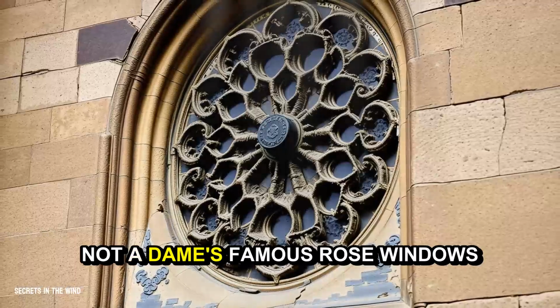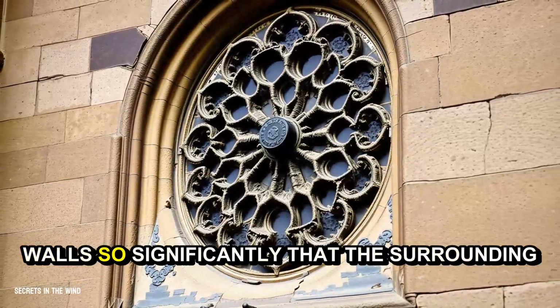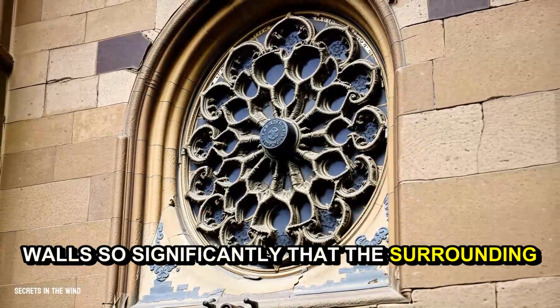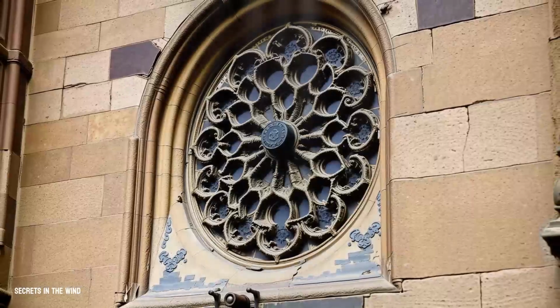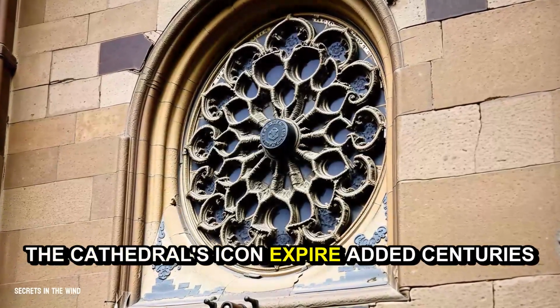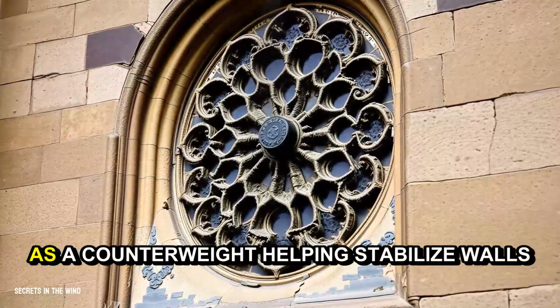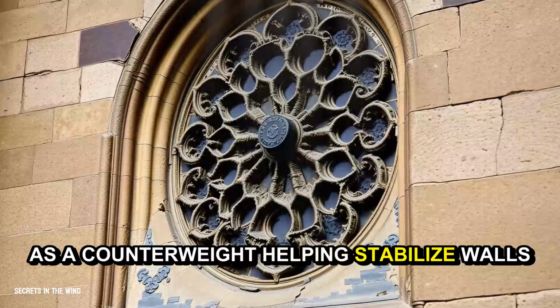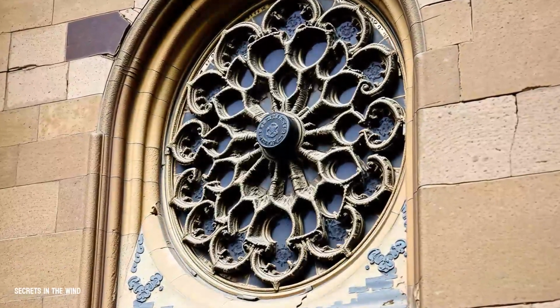Notre Dame's famous rose windows, for all their beauty, weakened the walls so significantly that the surrounding masonry bears stress fractures dating back to the 13th century. The cathedral's iconic spire, added centuries later, wasn't just decorative, it functioned as a counterweight, helping stabilize walls that were never designed to support such height.